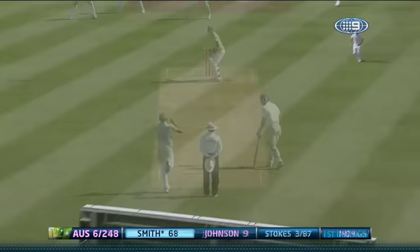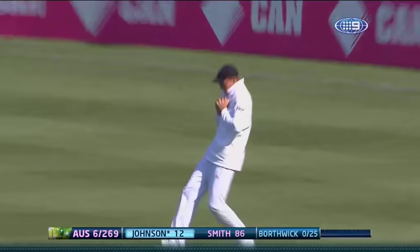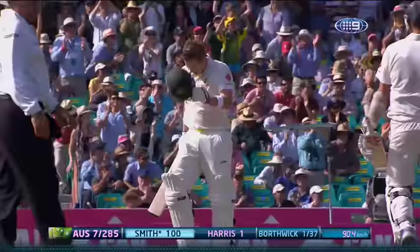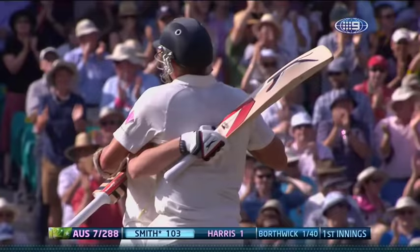There's a stroke. And what a stroke that is. Mitchell Johnson skies one. Pressure on. Nicely played. That'll do. That'll do for Steve Smith. Once again, the saviour. What an innings. What a champion.